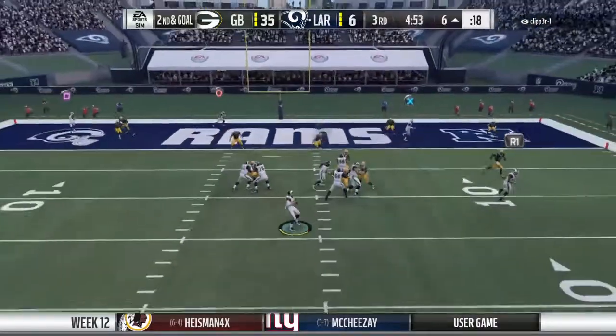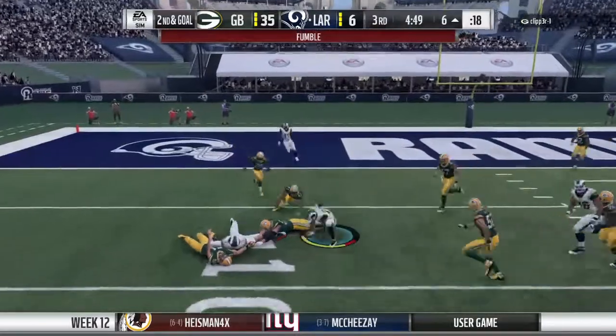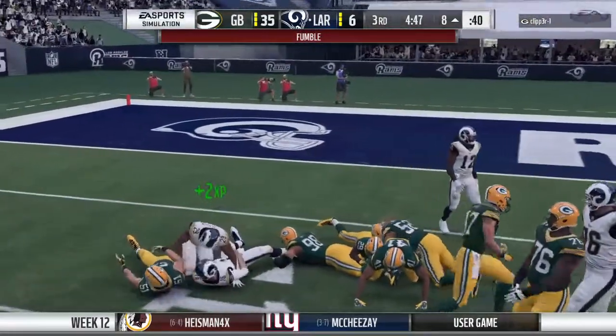To throw on second down is gone. Out to his left, and hit behind the line. He lost the football. It's loose.